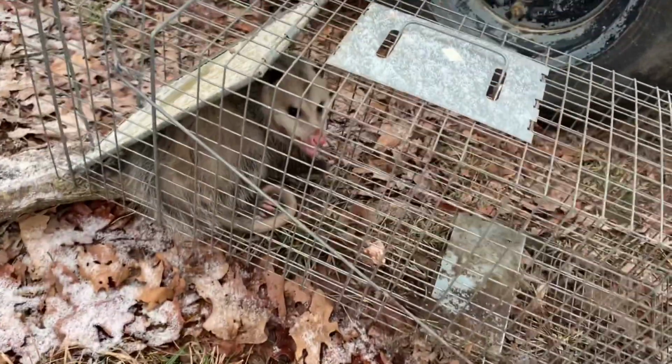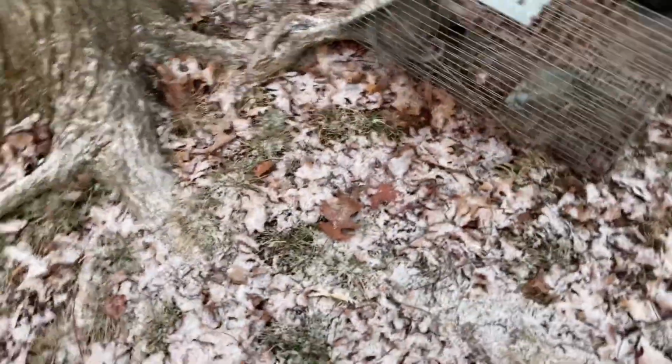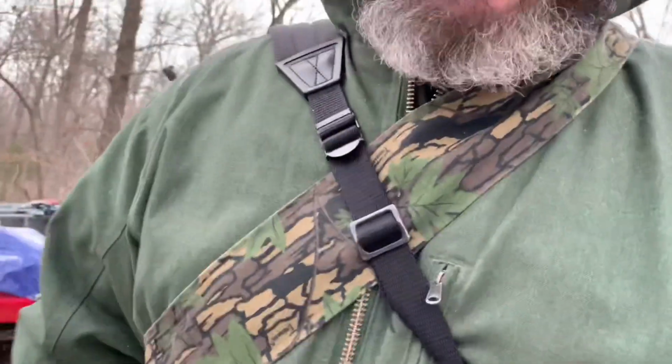So if you can't tell, that's a possum. Caught it in the live trap. So we're gonna be dealing with that in a little bit, which I'm gonna do off camera. Sorry about the wind noise, but it's coming down, and we got heavier stuff on its way.